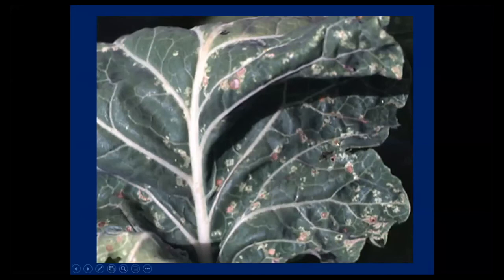So if you have a lot of harlequin bugs, or if you have harlequin bugs that have been feeding for days and days, you're going to get a leaf that looks something like this or worse. But you're going to get a lot of dead tissue. This is where the harlequin bugs injected their enzyme into the leaf in order to break down the cell walls to get the juices out.